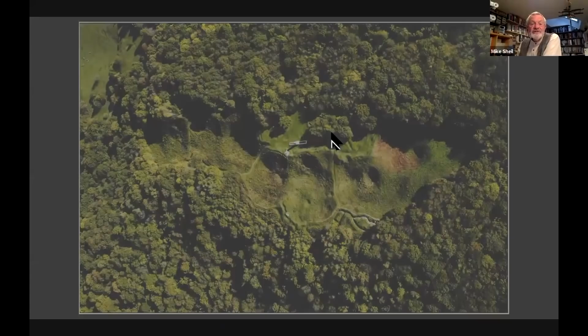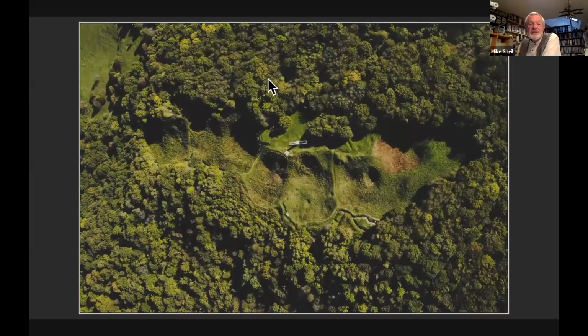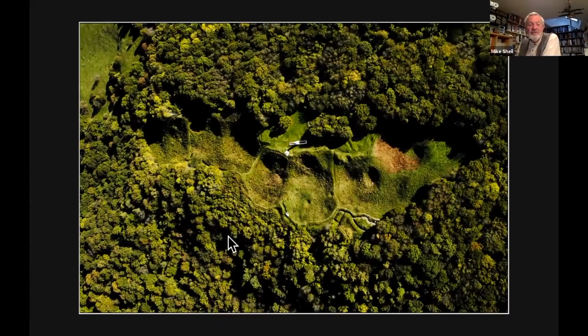My apologies. This is Vauquois. This is the French side, the steep-sided hill. This is the German side. So these are the German front lines, and these are the French front lines. And this is 44 paces between the lines. And they are here from November of 1914 through to September of 1918.